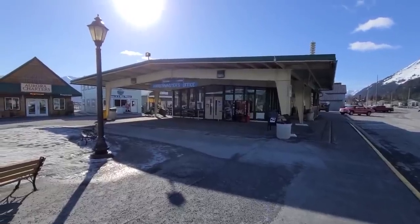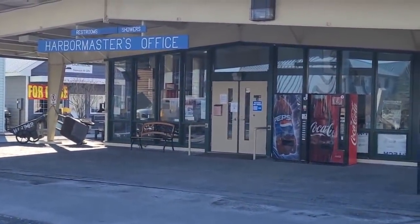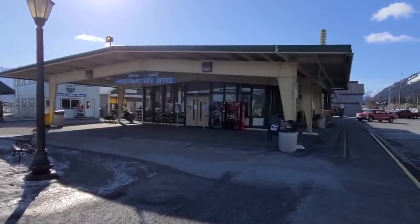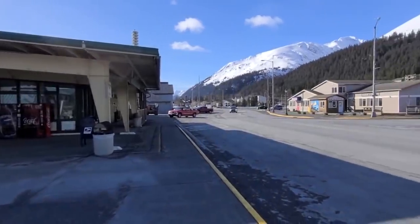And down at the harbor master's office again, you go in there and get marine and meteorological reports 24/7. It's at 162.45 megahertz, the NOAA weather radio frequency.